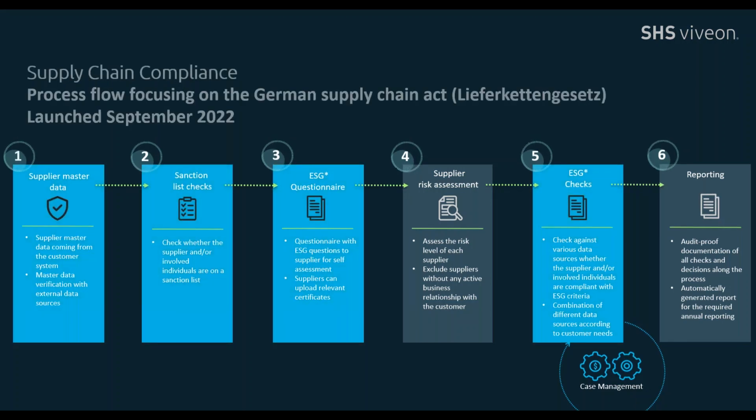So we have just launched this product in September, and I would like to show you what we cover already in this version. The highlighted boxes, as you can see here, are those that we already included. So you see the key and core functionalities we have provided already in September. We are able to get the supplier master data from the customer system. You can conduct the sanctions list check, and the ESG questionnaire will go out to the supplier.